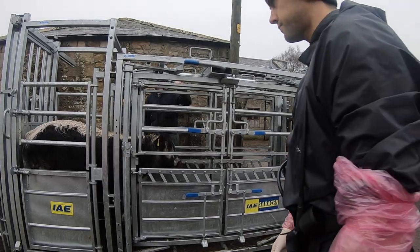I can't find my keys. Hole. There we go. It's not your run-of-the-mill beef farm. Without further ado, let's get down there.